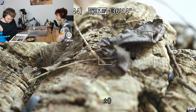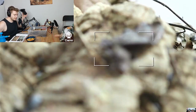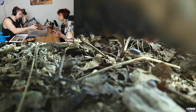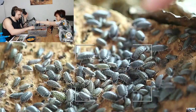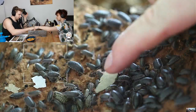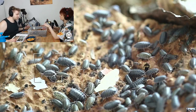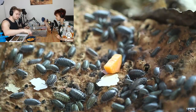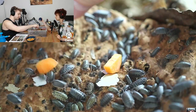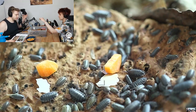Okay, this is Flavomarginatus crete. So they're from Crete, as you can probably tell. And they're going to look a bit different. Let's just put this into focus. And you can see some of them are really cool greenish, like this one. They're kind of gray. But some of them are more yellow greenish. And of course, that's a thing that you can isolate.